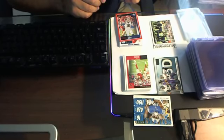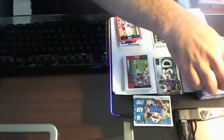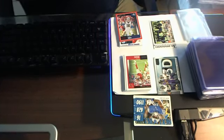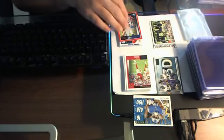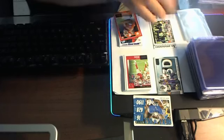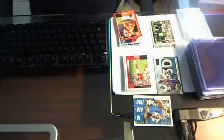Ooh, a couple of nice red parallels. First one's Younghoe Koo, and the next one is a very nice red parallel, Jared Goff. I'm going to go out on a limb here and say that out of the packs I've opened, the Jared Goff is probably the best parallel that I've seen so far. For me, I'm happy with that. It works. Very, very cool. Jared Goff. Pack fresh. And that's a good thing, that it's pack fresh.